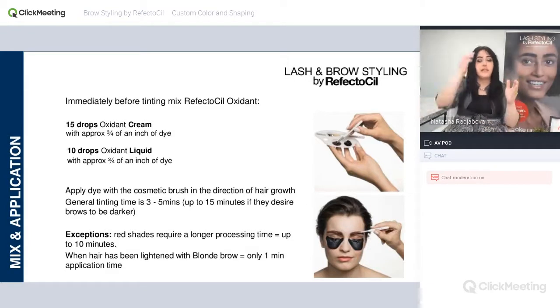So 3 to 5 minutes, I always find it's good for those clients that don't want too dramatic, don't want so much contrast, don't want the brows to stand out too much. Then 5 to 10, or even 5 to 15, is for the ones that want a more dramatic look, and even up to 15 minutes if they want a more intensified look.